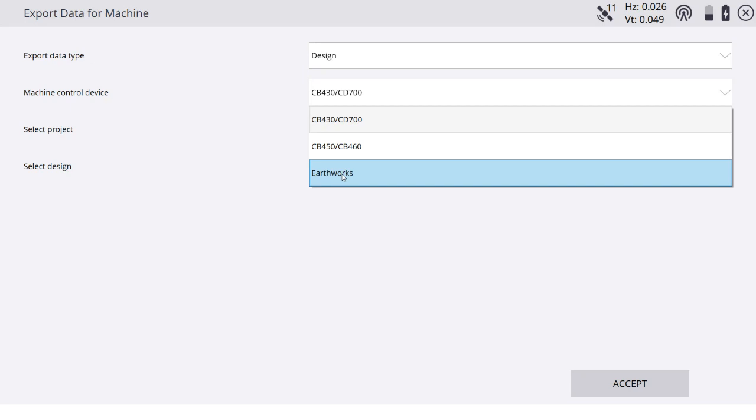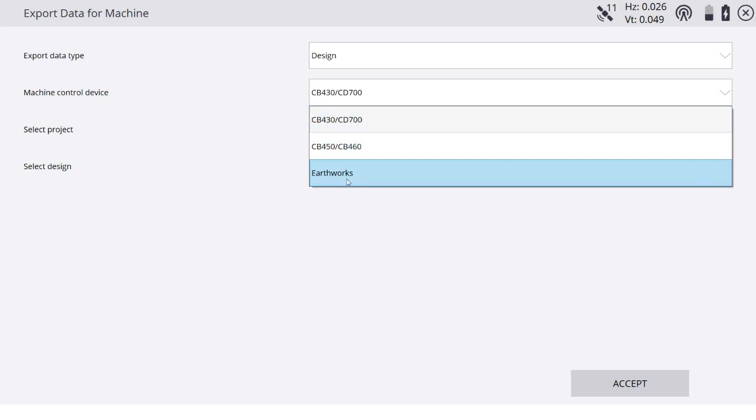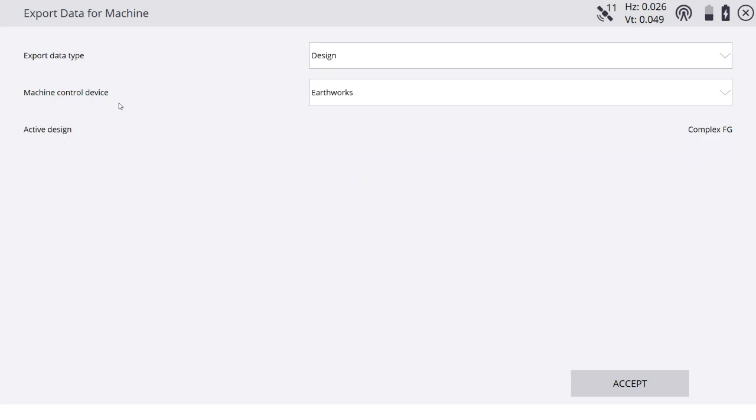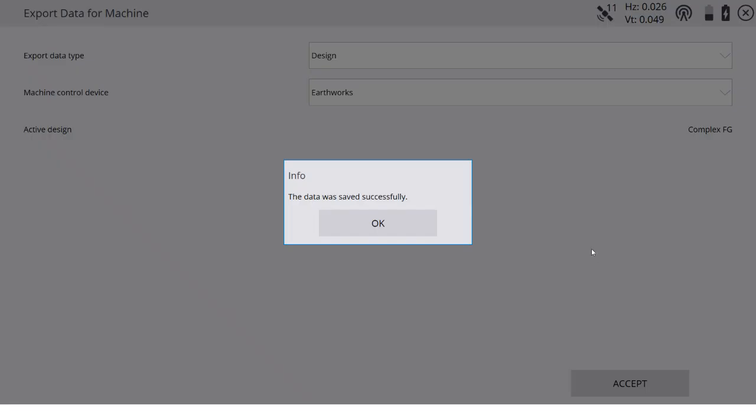We'll do Earthworks first here. These two would be for your GCS system. But we'll select Earthworks since we're doing that first. And then here you can see it's already got the active design loaded up. So complex FG. And then you can go ahead and hit accept. And then data was successfully saved.